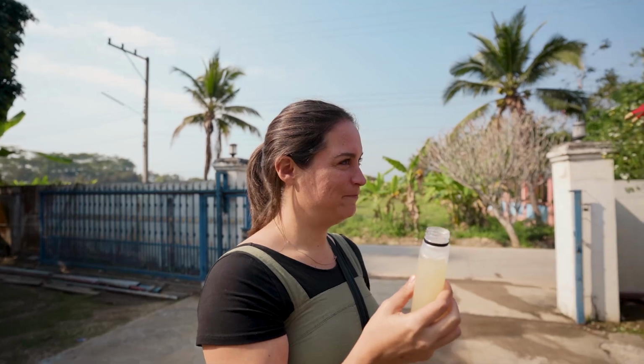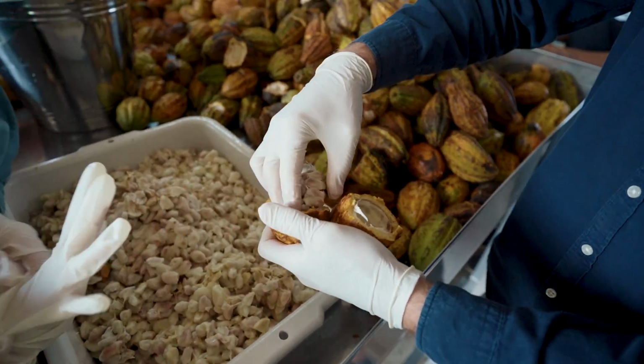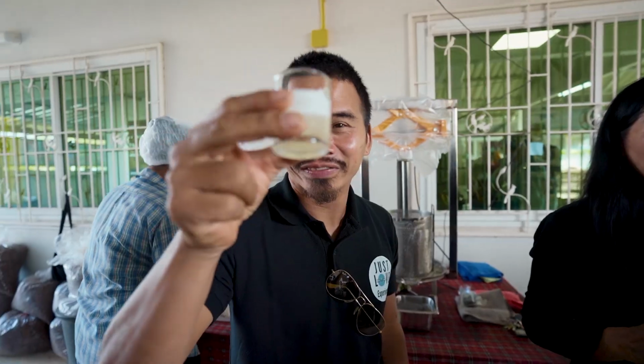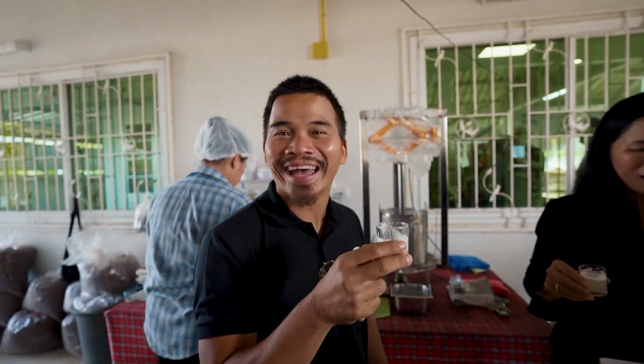And because this clip is actually from the beginning of the tour, I hadn't yet realized that cacao reminds me a lot of custard apple. So if that's helpful, it kind of tastes like that. Cheers. Very sweet. Very sweet, like a sweet pig.